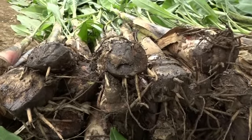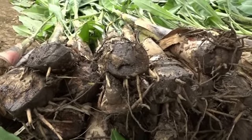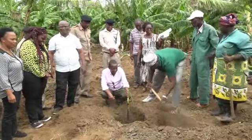The traditional ones normally have between 30 to 40 kilograms per bunch, while these ones have between 60 and 100 kilograms. Currently, these bunches at the market level here in Chakama fetch between 600 and 1,000 Kenya shillings, while at Malindi they fetch more than 1,200 shillings, compared to the traditional ones, which normally go for between 200 and 300.